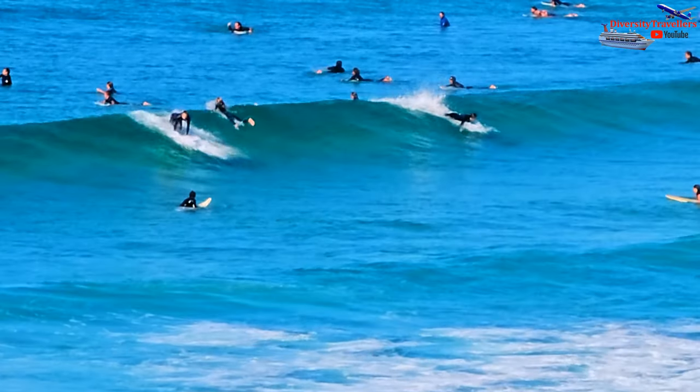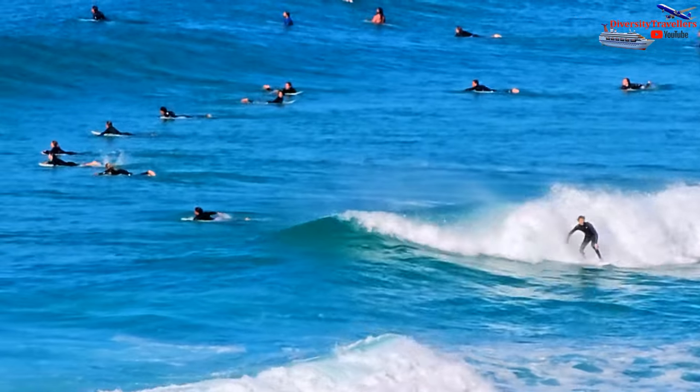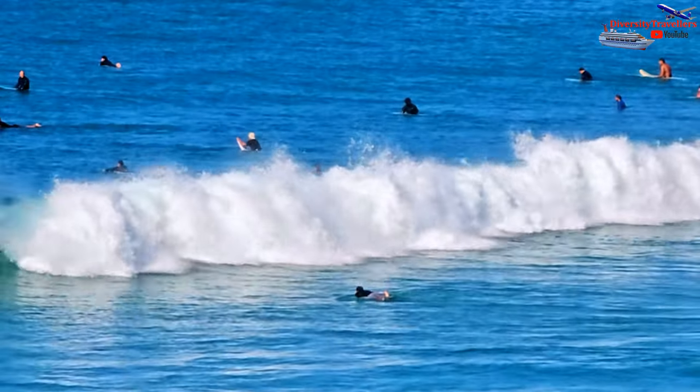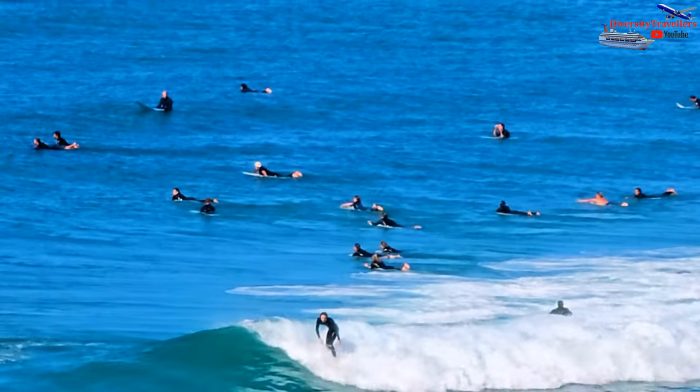Beautiful sunny day, blue water, with so many brave surfers breaking the huge waves. They made our recordings full of drama, a wonderful experience. Although we don't surf, this amazing view was the best subject for our photography on the day.